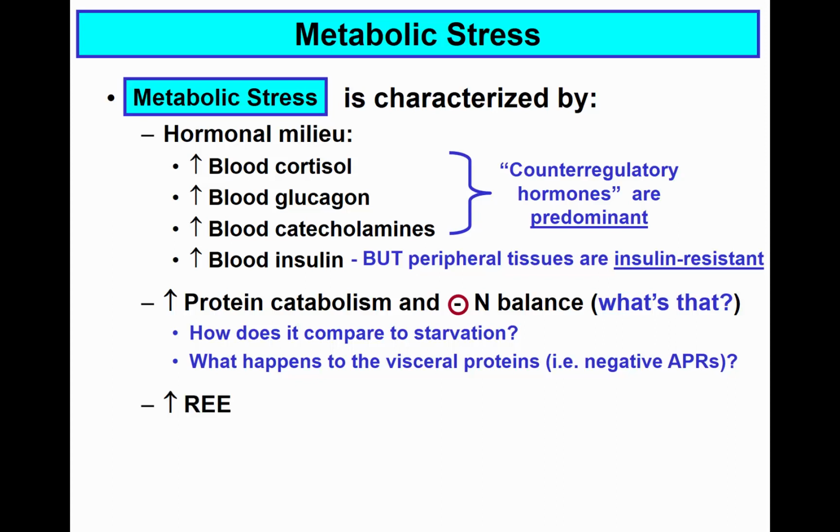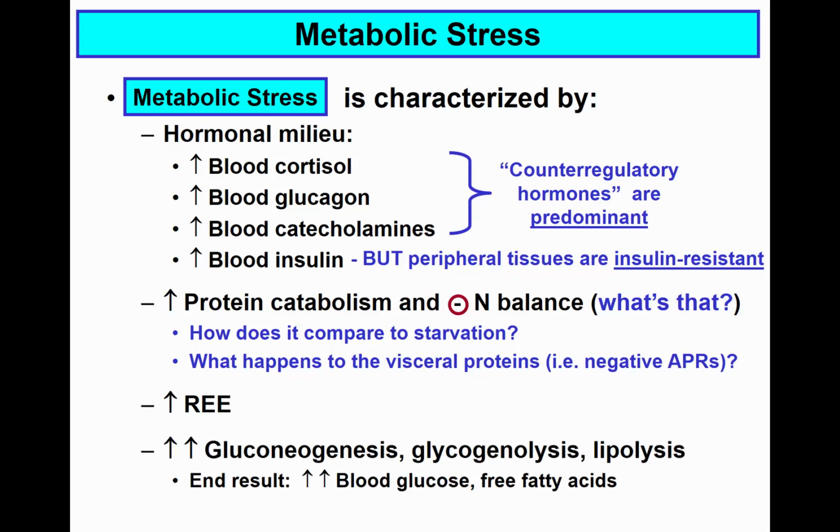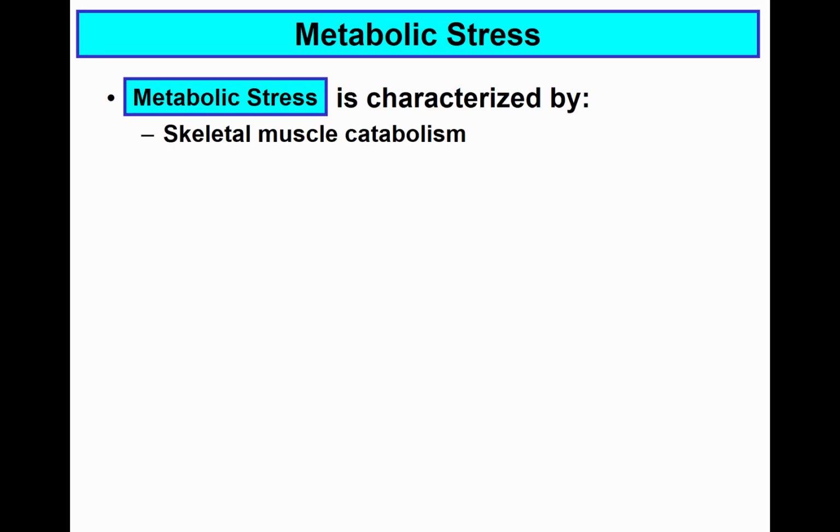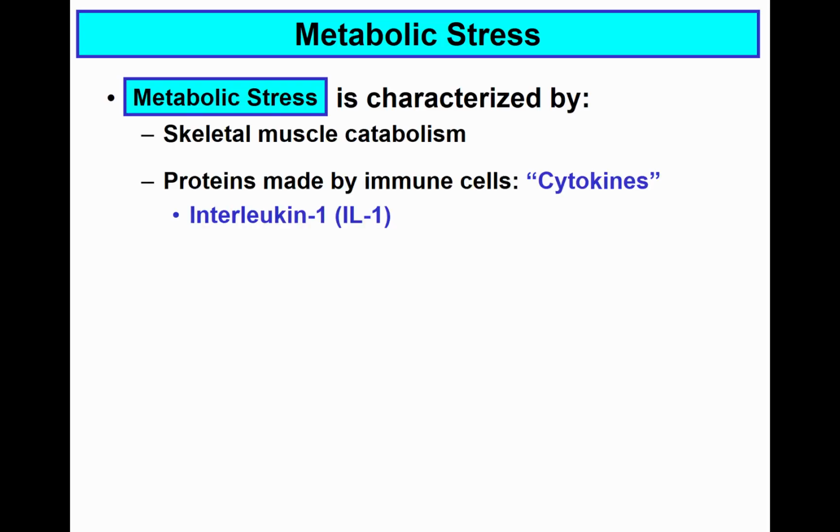I've got questions in here, and I think I'm going to skip them. You know what happens to the negative APRs, right? We talked about it before. We also know that REE goes up, or RMR goes up. We've talked about the mobilization of substrates. In a lot of ways, this is a bit of a review. I mentioned cytokines.